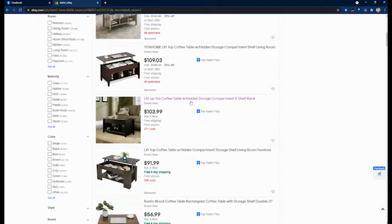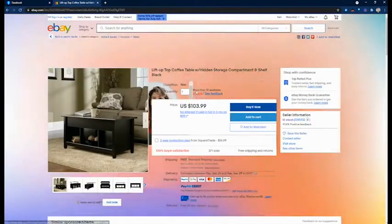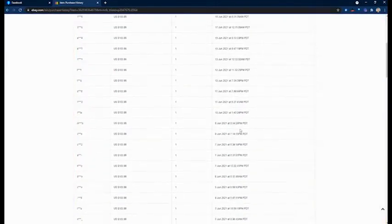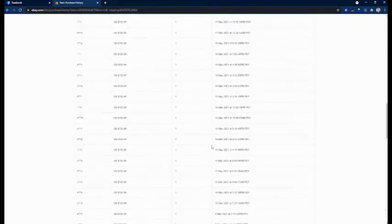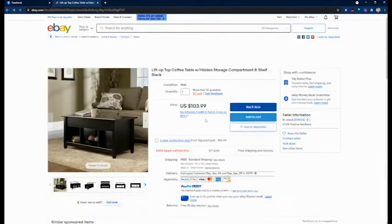For example, this one. Okay, I was recently looking up a table. So let's say I click this. We saw that there's 371 sold. And what I like about eBay is it tells you the dates it was sold. So yeah, competition can spy on itself. But this is kind of showing you that it sells and it works and it's been consistent, especially in the last month or so. So that's good.